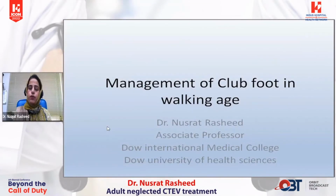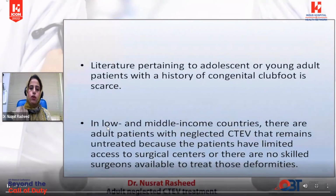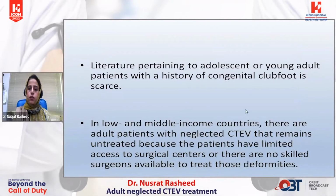The topic of my presentation today is management of clubfoot in working age group patients, or the adult clubfoot. Literature pertaining to adolescent or young patients with a history of congenital clubfoot is very scarce. In low and middle income countries, there are adult patients with neglected congenital talipes equinovarus that remains untreated because the patients have limited access to surgical centers, or there are no skilled surgeons available to treat these deformities.